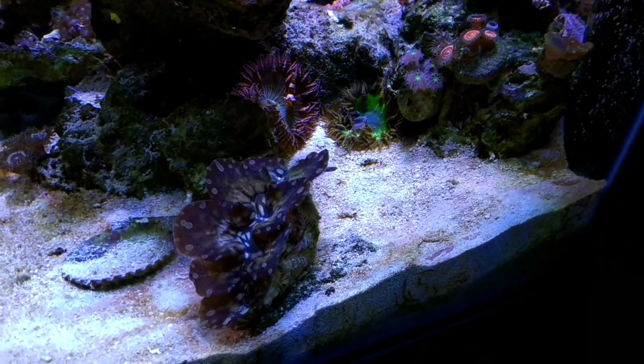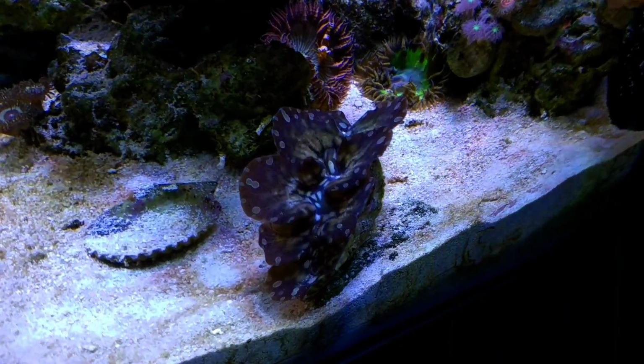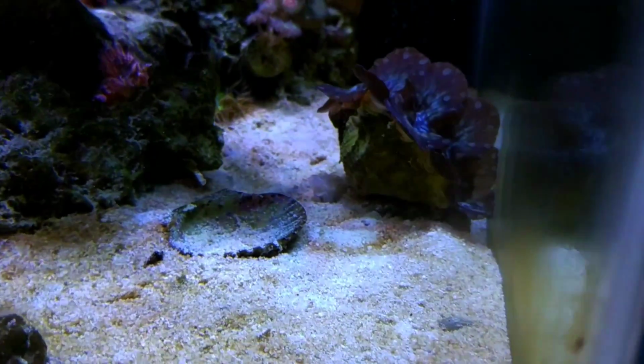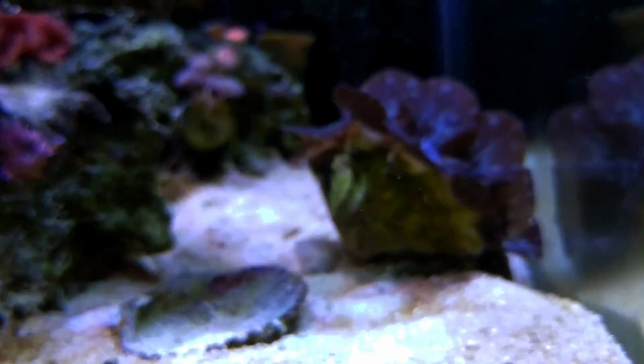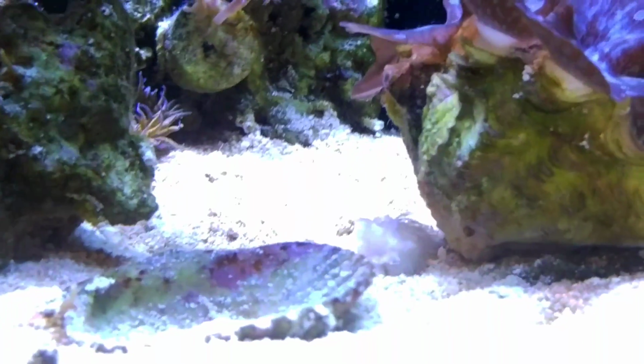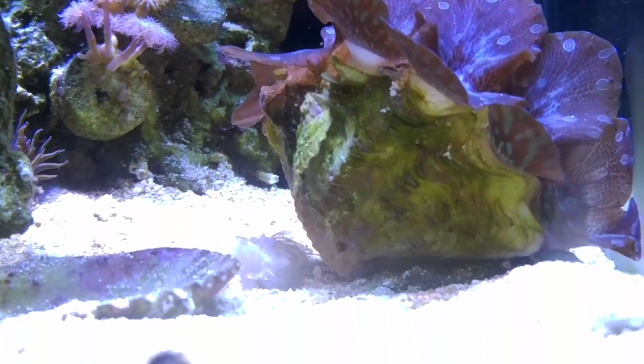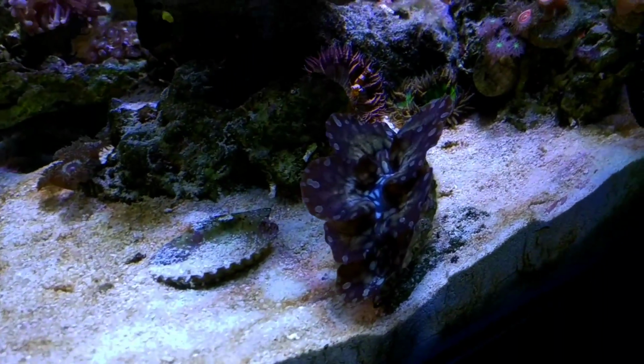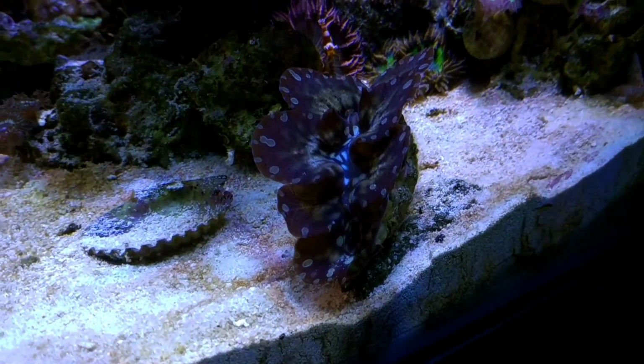One thing that did happen is my clam did move. I went on vacation over the weekend, and when I came back, he was laying sideways in the sand. I've also been increasing my lights by 5% every week. This baby clam or whatever it was on it did die, because that was the side that was in the sand. That's sad, and I was hoping to see what was going to come of that. But I put it back up on the rock. It seems to be doing okay.